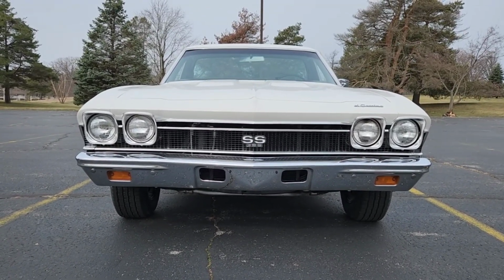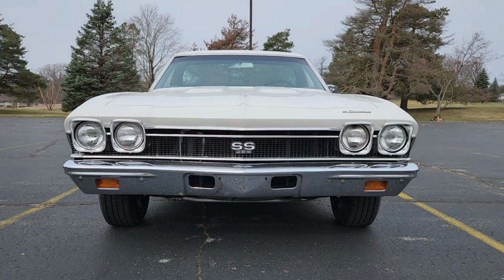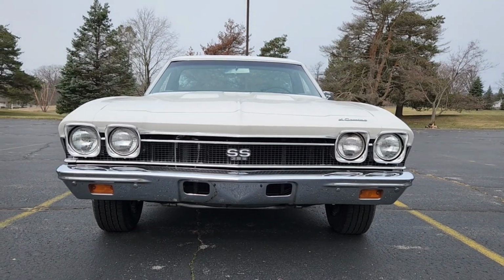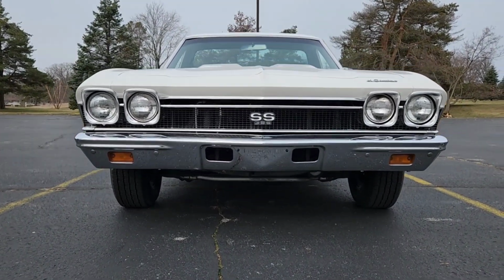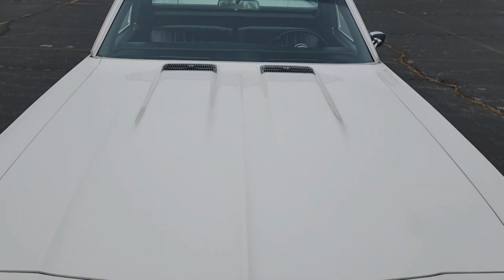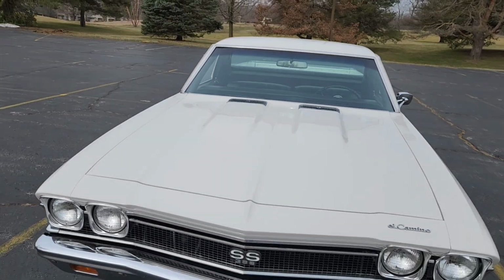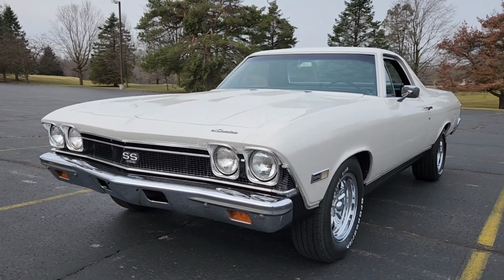As far as the sheet metal goes, it's got a factory original front bumper. Headlight buckets are all factory. Grill, header panel, front fenders, hood. All the glass is original except for the front glass. Factory ermine white paint, been repainted once. It was painted back in about 2006.